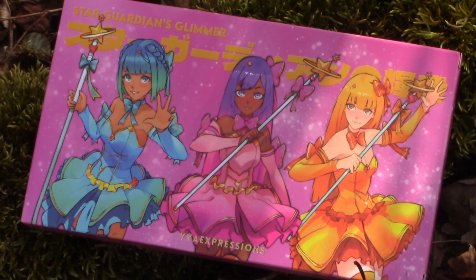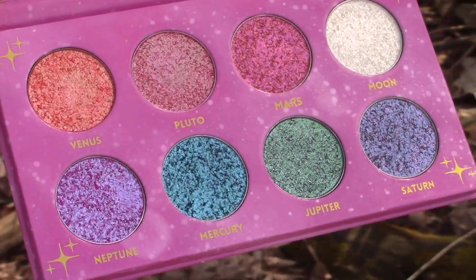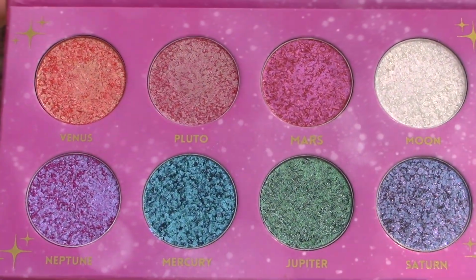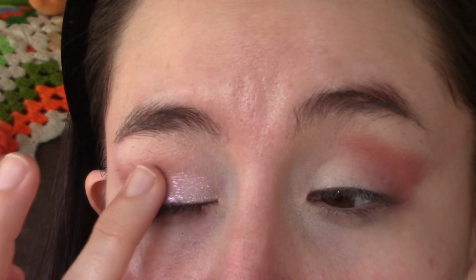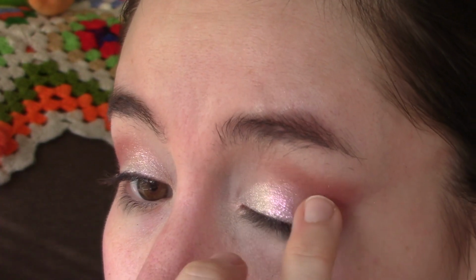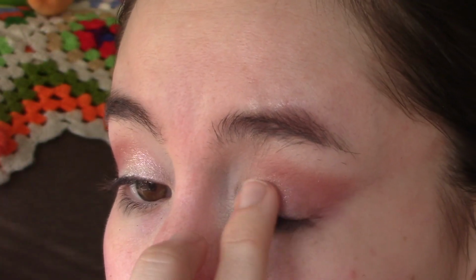Now we're going to be taking this Star Guardians Glimmer, the brand YVA Expressions. This is the one thing I bought off TikTok shop, but it's a glitter palette, and we're going to be taking Moon, Pluto, and Venus and doing a little bit of a combo. I first started with Moon, which has more of a pink, purple, icy flip to it. Then I took Pluto, which has more of a green, pink flip. And then the Venus one has a little more of an orange flip.